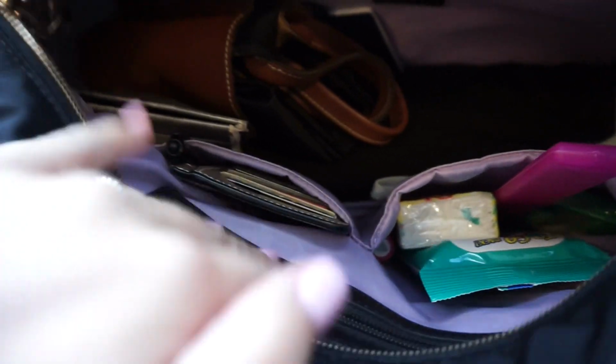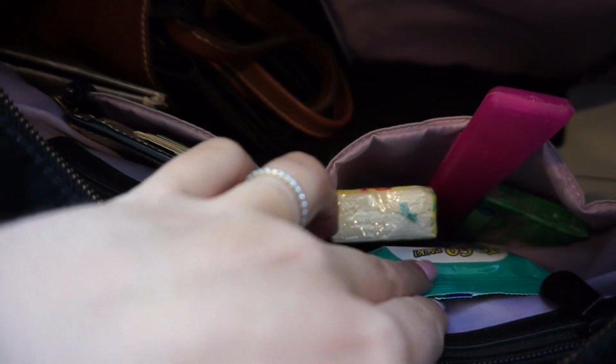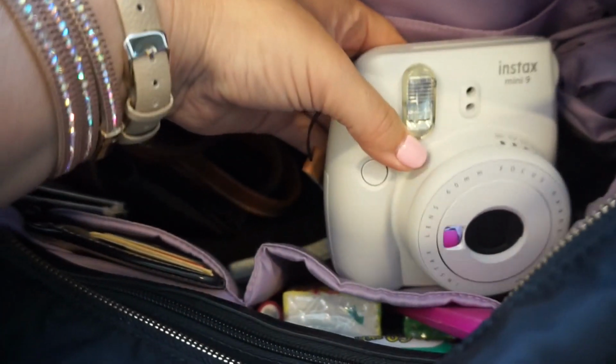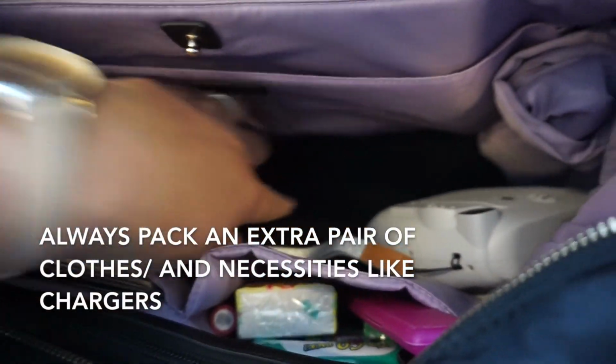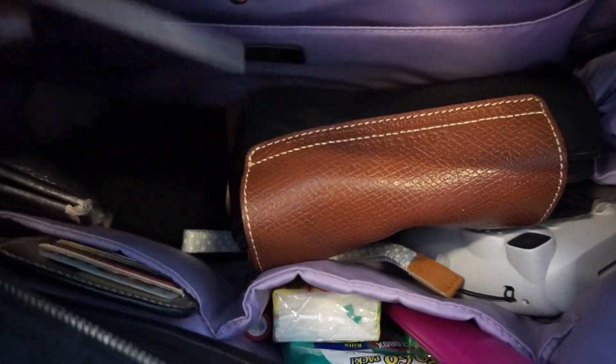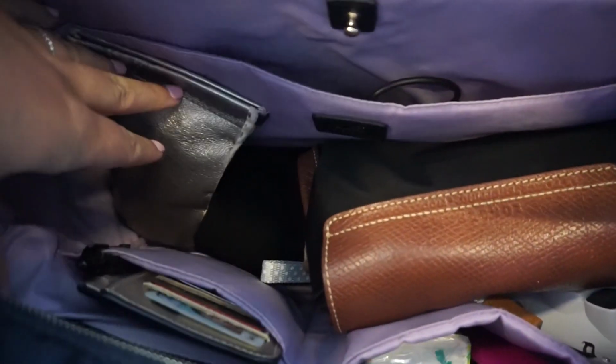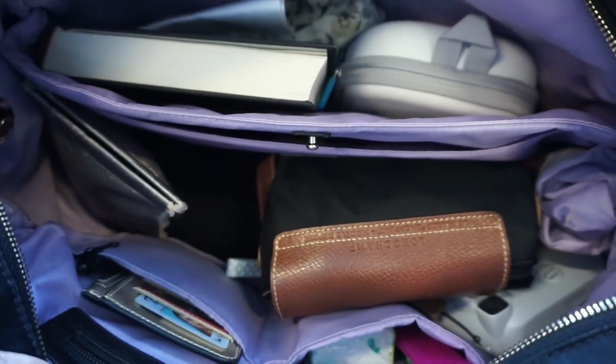These little pouches right here are really cool. So I have a pen here, my smaller wallet, tissues, sanitizer wipes. I actually brought this little Polaroid camera, so I have that in here. I have an extra pair of clothes down here. This is my Longchamp bag, which is another purse that folds up really small. Obviously my passport's in here. I need to put that in this center pocket, which in here I also have our Mophie portable charger, sunglasses, and then this back pocket, I have a book, and then our Bose noise canceling headphones. So it's really easy to carry, and it has so many pockets and is really convenient. So thanks to my sister for letting me borrow it.